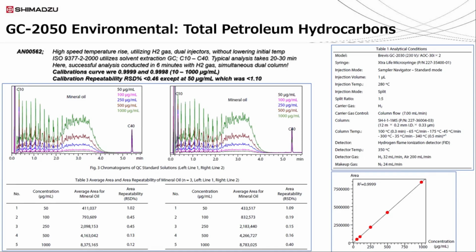However, in this application note, we avoided having to lower the initial temperature, we used a thick film column, and we employed hydrogen carrier gas instead of helium. This setup cut the analysis time to 6 minutes. We also see here linearity of calibration curves, where 3 9s and an 8 were achieved, and precision of the calibration points are shown here to be excellent as well.